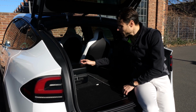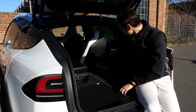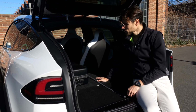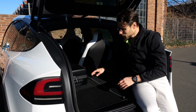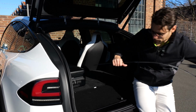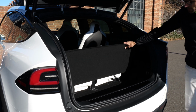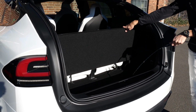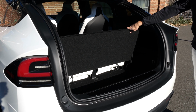It is also a little bit wider, so this dimension here, left to right, is also 1 meter or 40 inches, a little bit more even. So it's also wider, it's longer. The only thing where the Y is a little bit better is underneath here. So there is also pretty wide in the X, but not as long as in the Y.